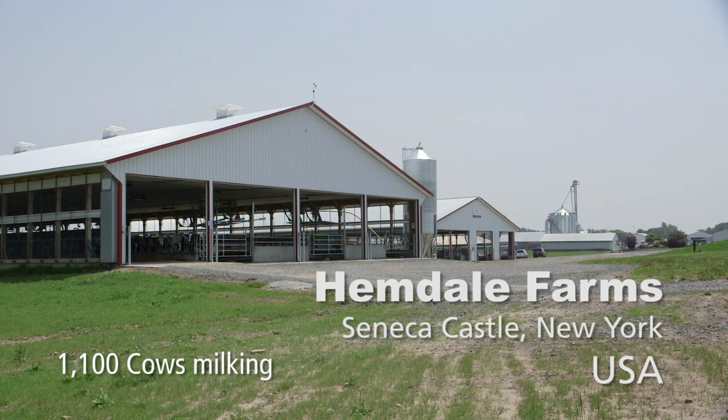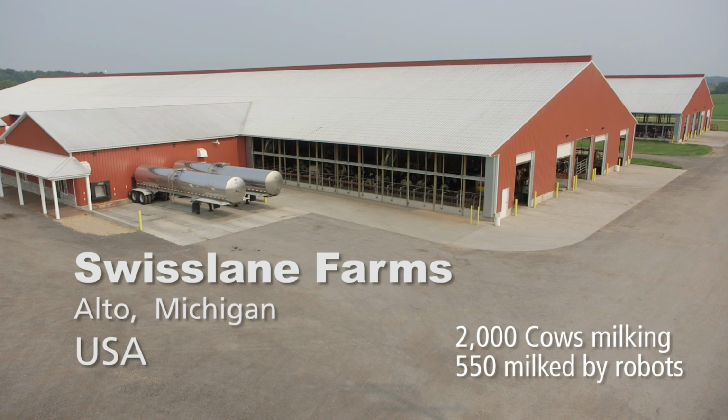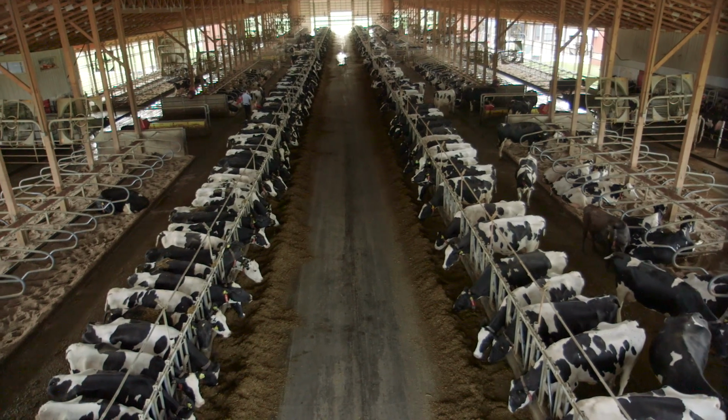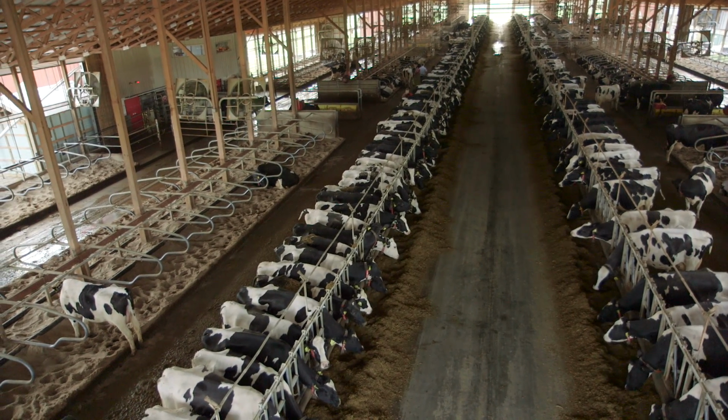The biggest thing we were faced with was our parlor was 45 years old and needed to be torn down. So we were at the point where it was build a parlor or install robots. Well, through the process of crunching numbers, thinking about labor cost, and just looking at the whole picture and realizing, hey, this is something my dad can get excited about, my uncle can get excited about, and I can get excited about together. And it really kind of brought us together as a family to building this dairy together.